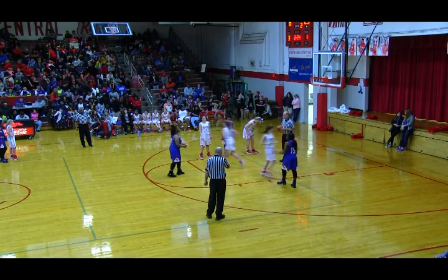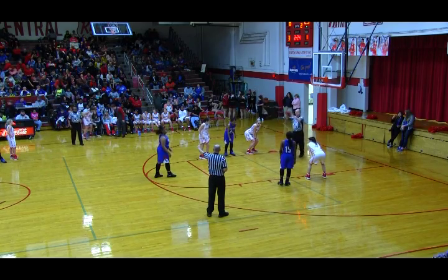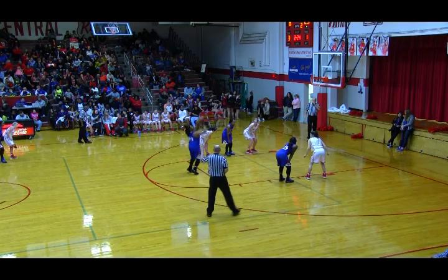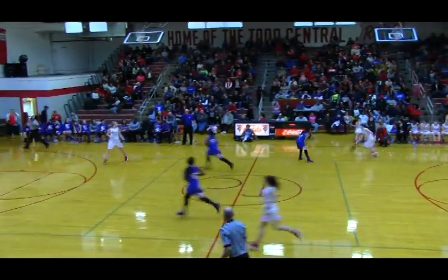Coming back into the lineup is Kinley, Redding, and Rager will come to the bench. Tasia will have another free throw. It's up. In and out, no good. Rebound goes to the Lady Rebels. That was Redding that got it off to Brumfeld.